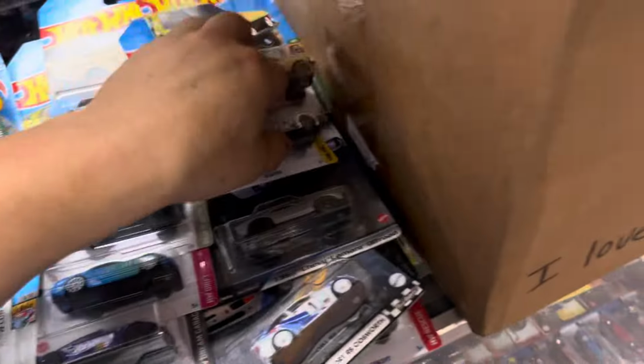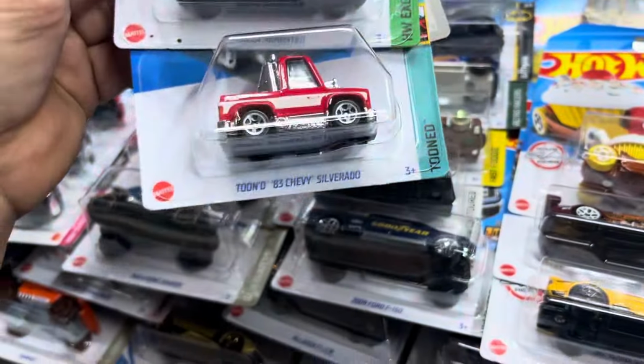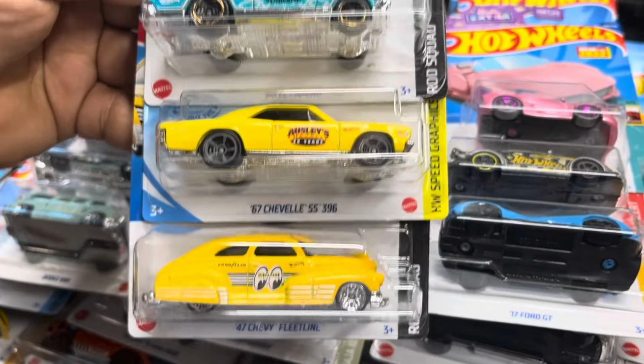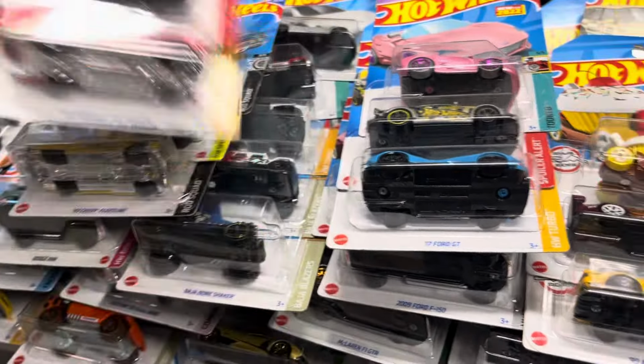Not bad at all. All right, what else? A donut. I'm hungry. Mustang, Acura NSX. Batmobile. Chevy Cobra. And a carbonator. That was before they changed the name, guys. What else? Ooh, Chevy Silverado. What else? Alfa Romeo. Barbie. Ford GT and a Mustang. So far, no super, guys. No, look at that Fleetline, Chevelle, and El Camino. Chevelle wagon, Ford GT, and Mod Rod.